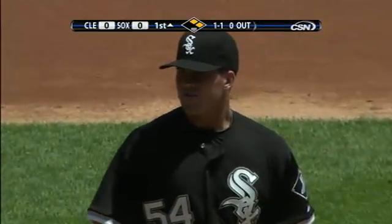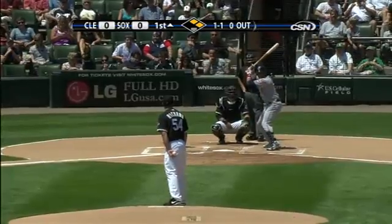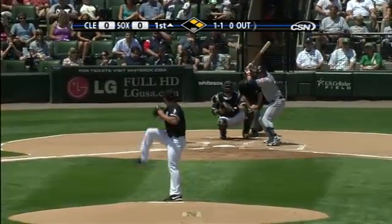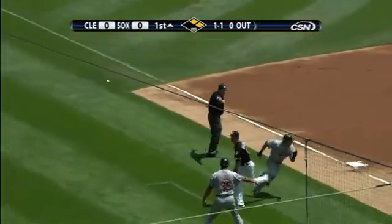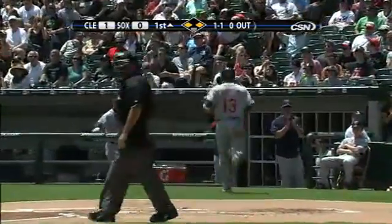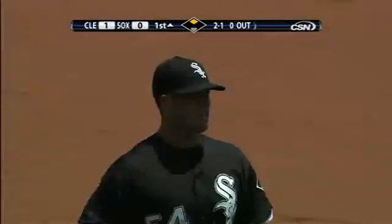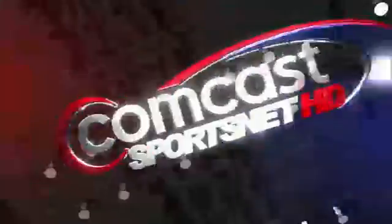One and one to count with Shin Soo Choo on deck. There goes the runners. And Beckham could not hold on to it. Now Cabrera is going to get up. He's going to score. And it is 1-0 Indians. Well, that's a game plan against Richard, is sometimes he doesn't look back twice, and he is usually slow to home plate. So there are 2 speed burners on. The double steal, and we'll see where the error is charged.